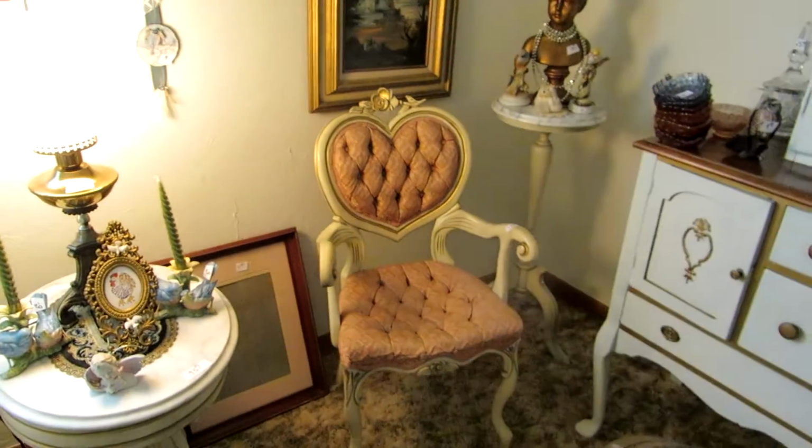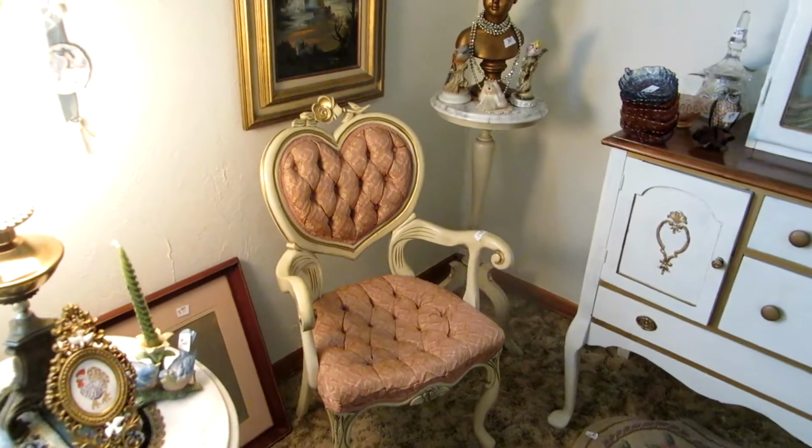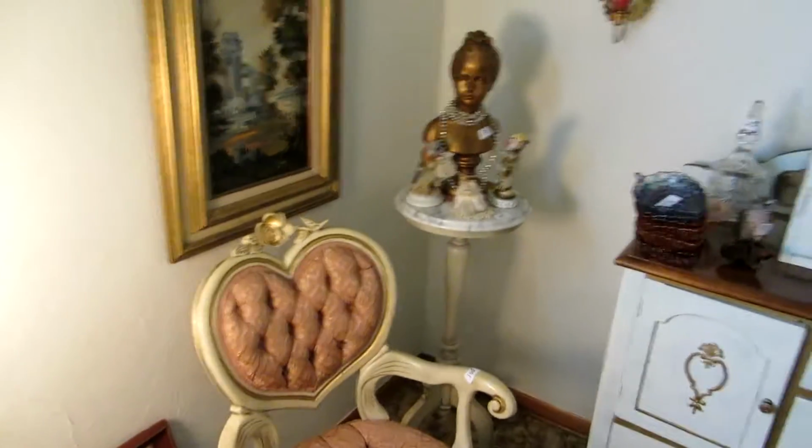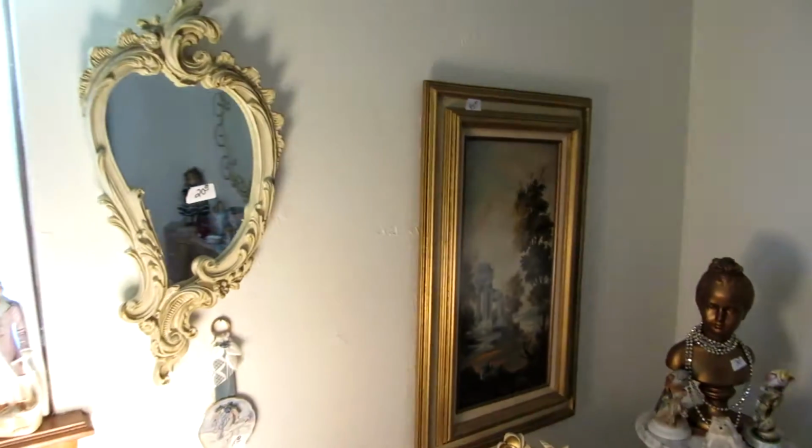We have one of these little heart shaped chairs. These are always really popular. The back of it looks like a heart. People always love these. If you're a dealer, this is a sure sell if you get one. Lots more vintage stuff, lots of pictures.